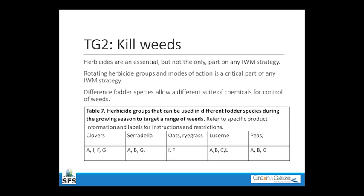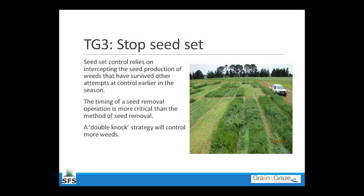Just a quick note, by including a range of fodder species or forage species within the rotation, it allows you to increase the scope you have for herbicide use. So we've just listed a few here, but I think it's pretty easy to understand that as we go right across all those different species, it does allow us to use more. So if you're tackling a herbicide resistance problem, or you expect that one might be coming at you and you want to get in front of it a little bit, then a range of fodder species is going to help you achieve that.